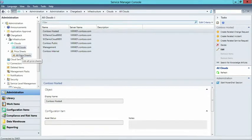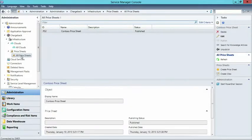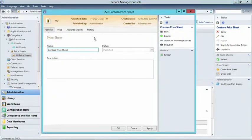Now I have price sheets. I want to see what are the price sheets that I have here. I've already created one, and I want to go in to look at what this price sheet looks like. When I go in, I'm going to name this price sheet. And when I do that, I need to make sure that I publish this price sheet first before you actually close this out and continue, because you want to make sure it's applied to the resources that are going to be requested, provisioned, and allocated within your environment.